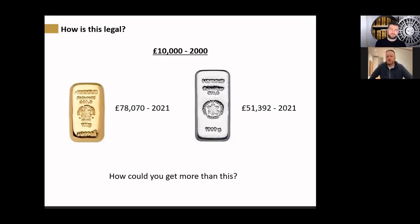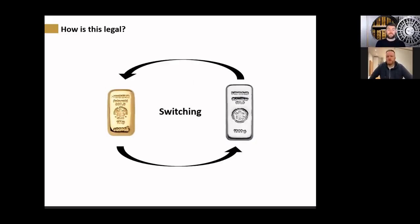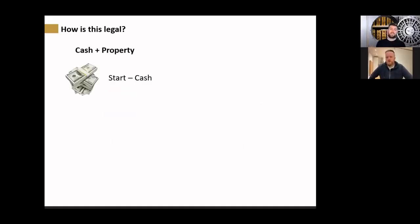Well, how do we do that? We do it simply by switching metals, by moving from gold to silver, silver to gold. And you might say, well, great, but what difference does that make, just moving from one metal to the other? Think of it in terms of cash and property. Rather than gold and silver, let's just look at those as two things. Let's say you start with cash and you buy a property. We call it buying a property. We don't say we're switching our cash for a property, but that's essentially what we're doing.